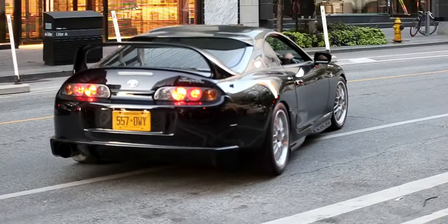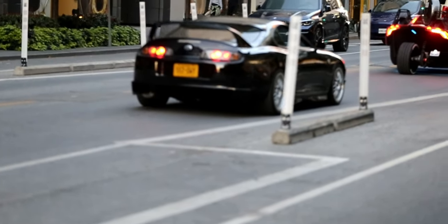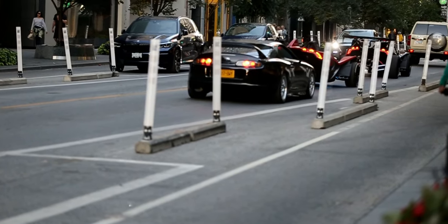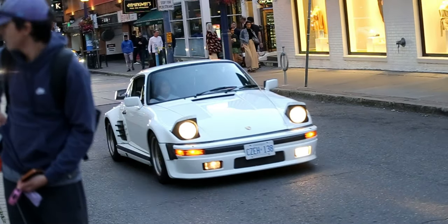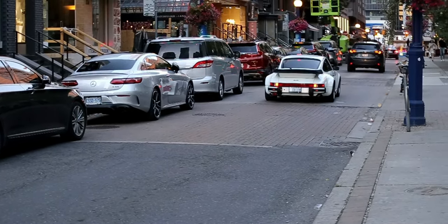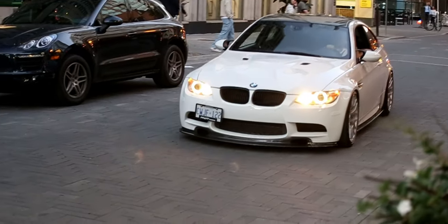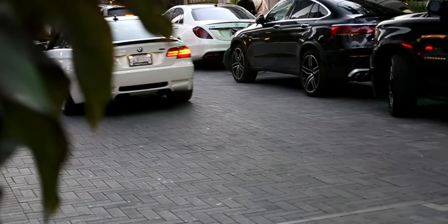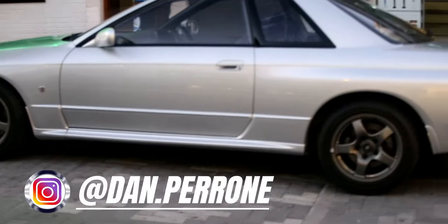S14. Love that car. Okay, so to see two black MK4 Supras, it's pretty crazy. Yes, the slant nose. '930 turbo slant nose. I had to get this E92. Sick. So good. '92 M3. So good. And then we got my buddy's R32.